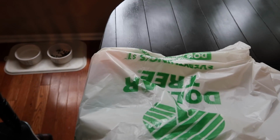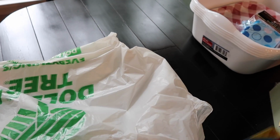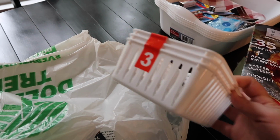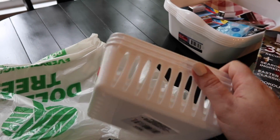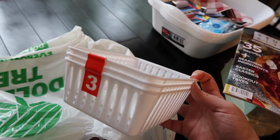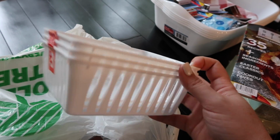Let's see here, I'm trying to do this one-handed. Oh, I picked up some batteries. I like to keep batteries on hand, and I should keep them in a container in our laundry room. I picked up these. I want to use these where we have our baggies. I bought bulk boxes of baggies, like lunch baggies, and I want to put these in that drawer to put the different sizes in without having to have the big boxes in there, if that makes sense.